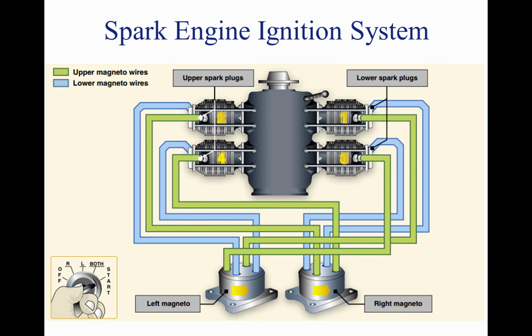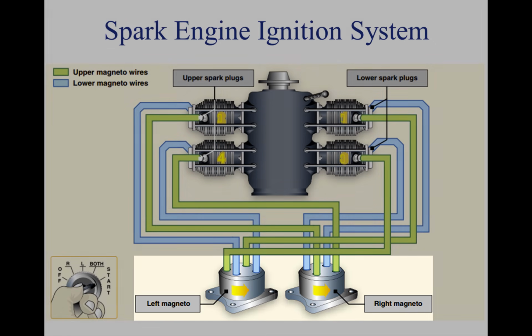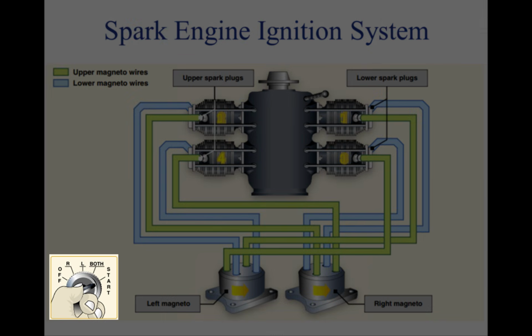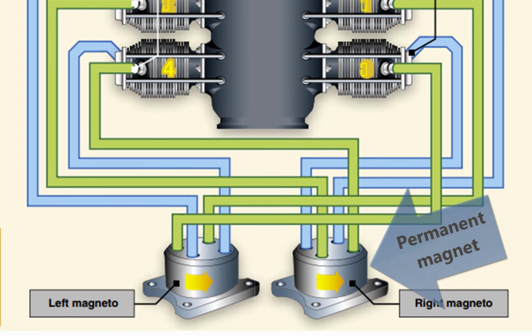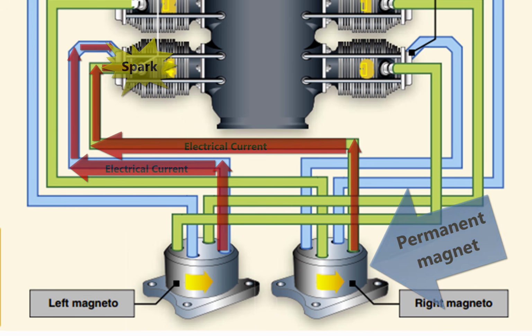In a spark ignition engine, the ignition system provides a spark that ignites the fuel-air mixture in the cylinders and is made up of magnetos, spark plugs, high-tension leads, and the ignition switch. A magneto uses a permanent magnet to generate an electrical current completely independent of the aircraft's electrical system. The magneto generates sufficiently high voltage to jump a spark across the spark plug gap in each cylinder.